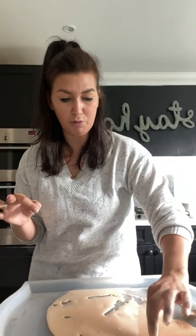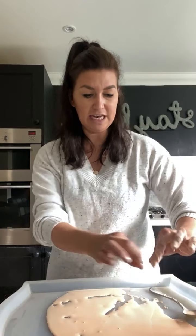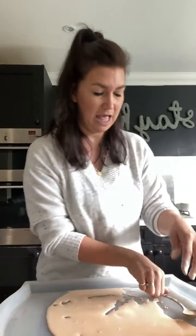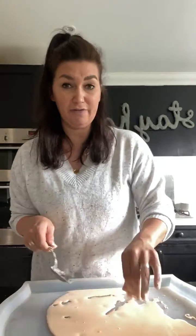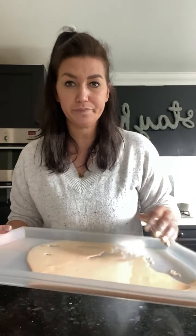Now then, because this is so sensory and it's got such weird properties for little ones to explore, if I'm going to give this to Leo, I wouldn't put anything else in it. I would literally just have the oobleck, the gloop, because it feels really funny.